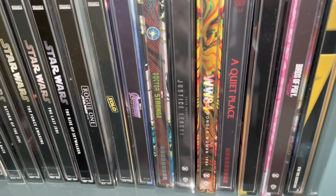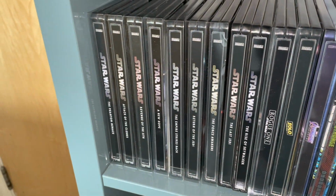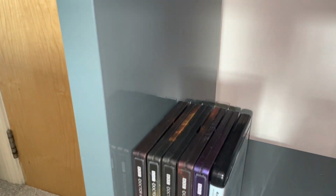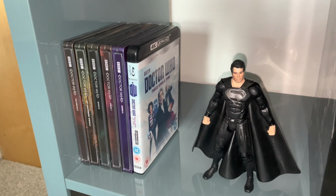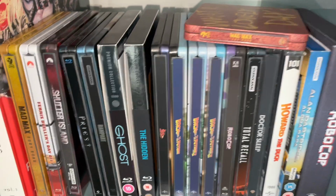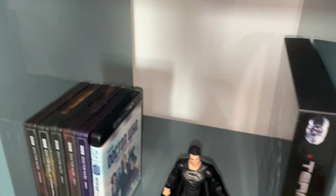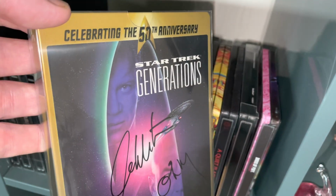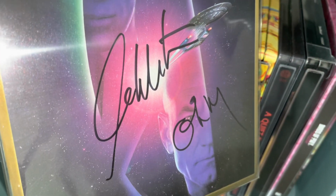As you know, I'm a steelbook collector, so I just thought I'd show you this. It is my steelbook collection. I've got all Star Wars, a few Doctor Who's, a black suited Superman, I forgot you were there. Some books, some more DVDs. I swear to God, the Ghost ain't mine. I don't know how that's got in there. And yeah, this one here, signed by William Shatner. Waited 2.5 hours to get that autograph.